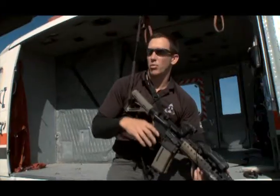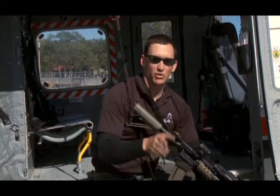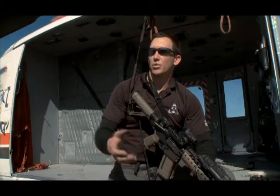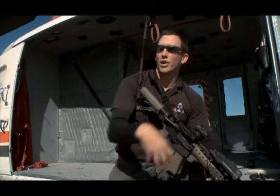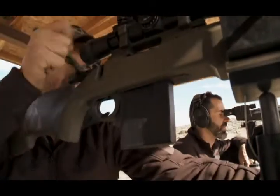Let's talk about some weapons manipulation. Some key factors that you need to take into consideration when you're engaging a target at a moving speed. We like to call it lag, okay, because we're not leading a target anymore, because we're no longer a stationary shooting platform. We are now a moving platform that shoots.